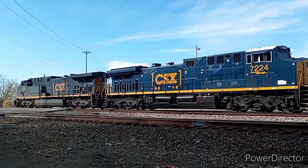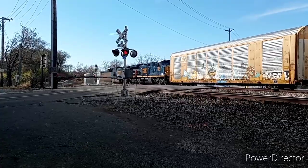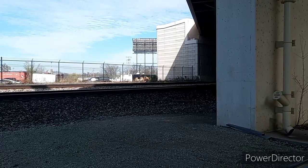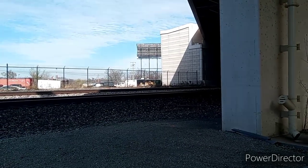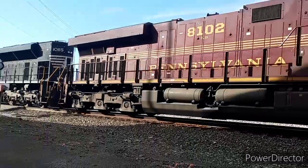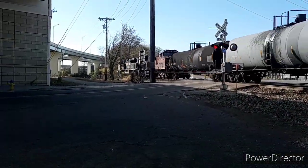Later, we would catch this train with a CM44AC shiny rebuild. Still later that same day, we would catch this Norfolk Southern train with a heritage unit trailing. Check it out, the Pennsylvania Heritage Unit comes out of the shadow into the sunlight.